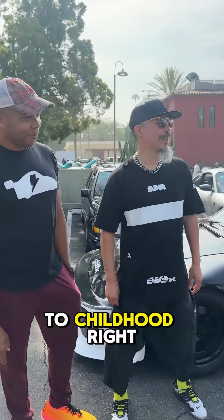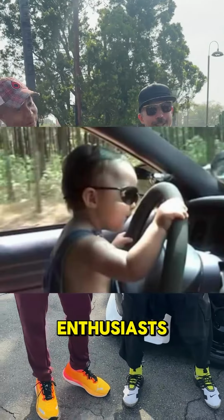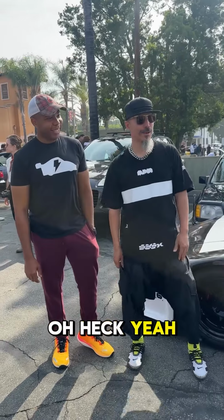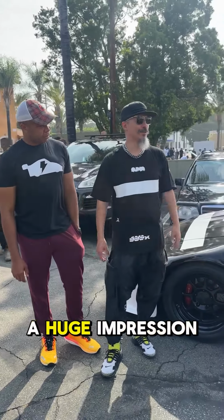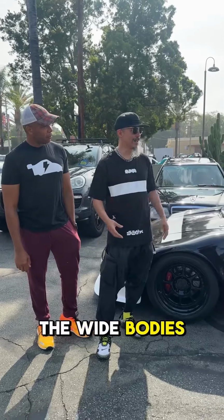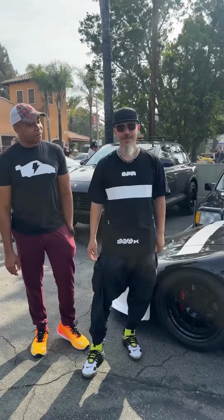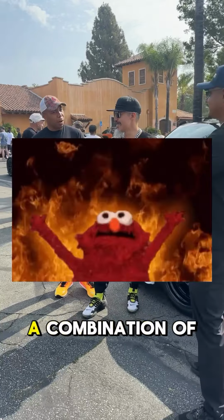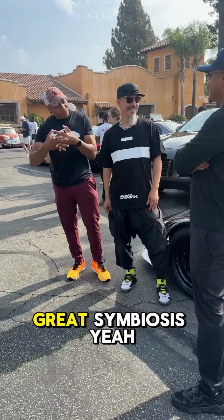Why the 935? Well, it all goes back to childhood, right? For most car enthusiasts. I saw these race when I was very small, and it just left a huge impression on me. The wide bodies, the flames. I think it's a combination of the two. It's a great symbiosis.